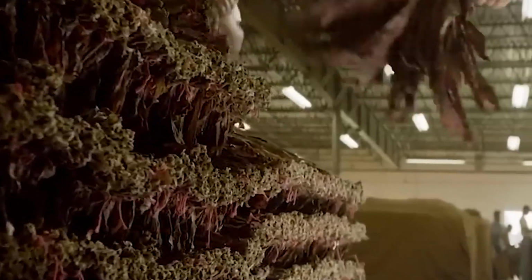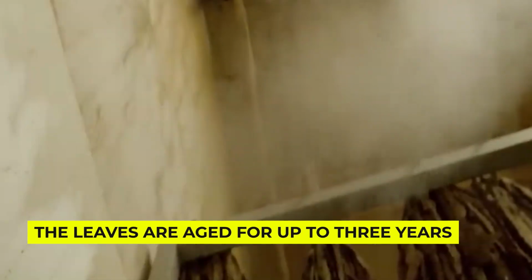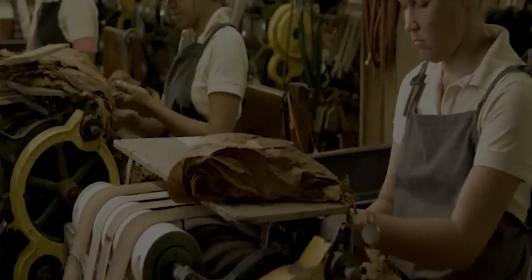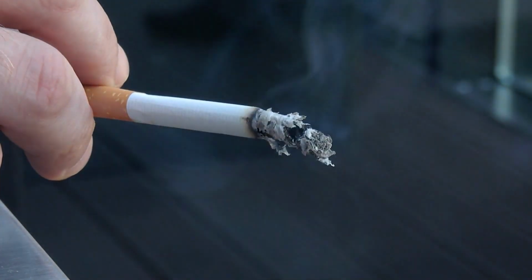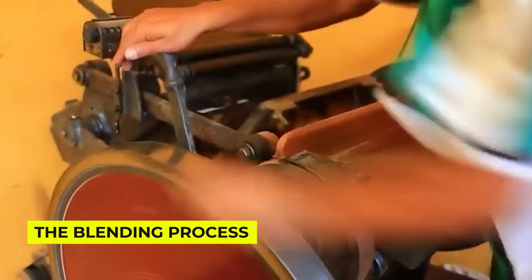What if I told you that before any tobacco even reaches the factory, it goes through a process that's almost like brewing tea? The leaves are aged for up to 3 years. Like, seriously. That's longer than some people keep their smartphones. Speaking of aging, can you guess what happens to tobacco leaves during this time that makes them more suitable for cigarettes?